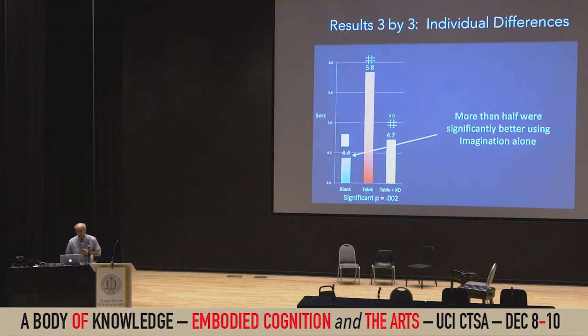In fact, there were a lot of people who positively disliked it. So look how much better the blank page is, in other words, the imagination condition is, for over half the subjects than the table condition, which is the projection condition. Lord knows why they were 4-7 over there. But nonetheless, there was this big difference.